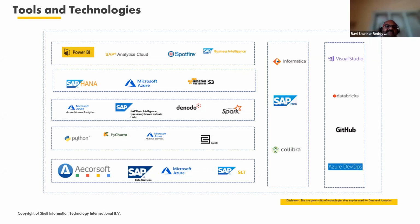This slide deck contains the tools and technologies that are commonly used in the two capabilities called data and analytics space. Okay, I will start explaining from bottom to top. These are the tiles, or some rectangular boxes. First one is about data ingestion. Second is about advanced analytics. Third is about data processing. Fourth is about data storage. And finally, the fifth is about visualization. I will start from the bottom.